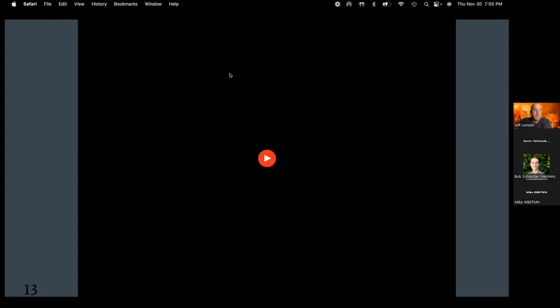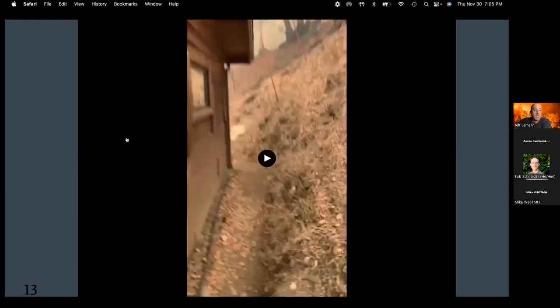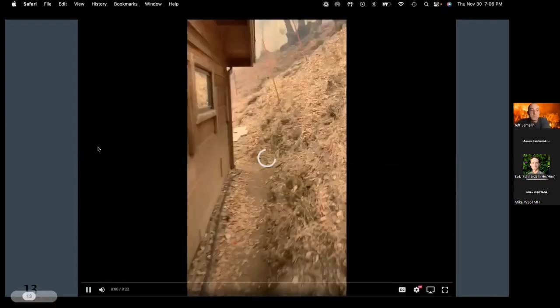Okay, so, let's see. Oh, one more video here. This is just above my house during the Glass fire, and we couldn't get fire engines up into this area. My wife, who's a volunteer firefighter with me, and I were in our pickup truck, and we were able to save this house with a garden hose and a shovel.